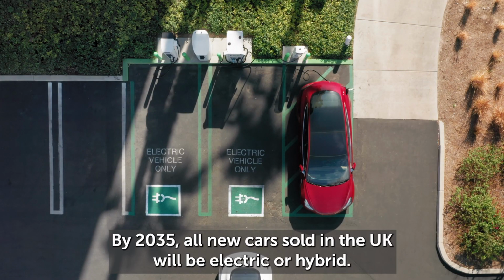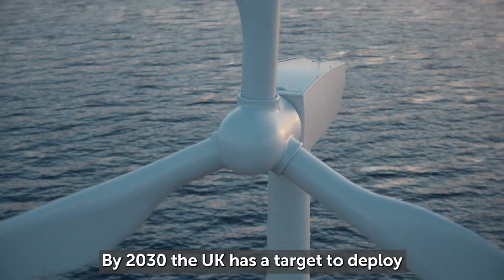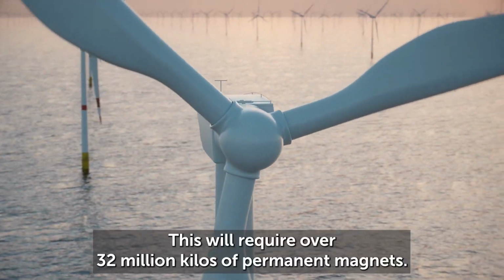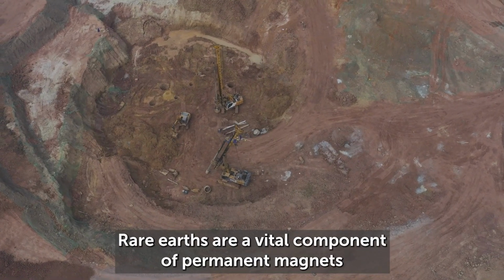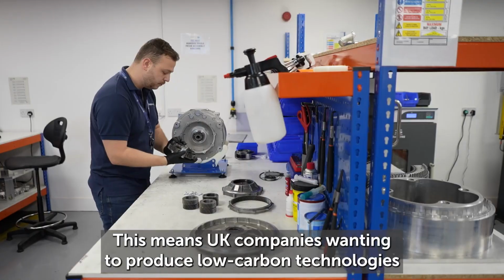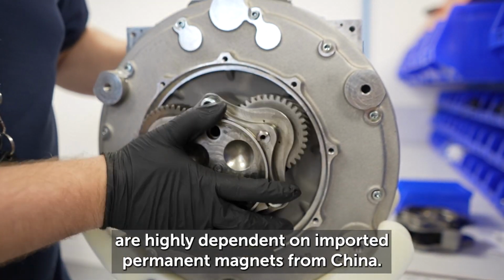By 2035, all new cars sold in the UK will be electric or hybrid. Most of these vehicles will have permanent magnets in their motors. By 2030, the UK has a target to deploy over 50 gigawatts of offshore wind turbines. This will require over 32 million kilos of permanent magnets. Rare earths are a vital component of permanent magnets, and right now the UK has no direct supply of them. This means UK companies wanting to produce low-carbon technologies are highly dependent on imported permanent magnets from China.